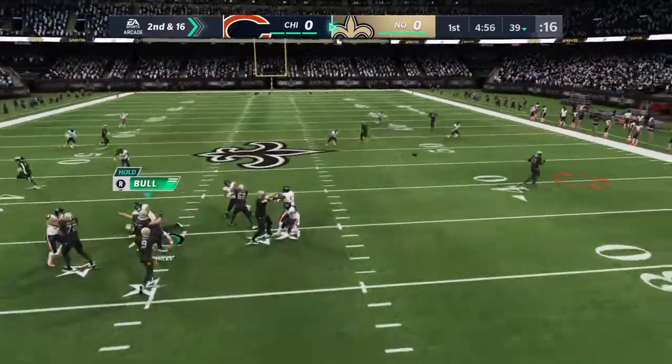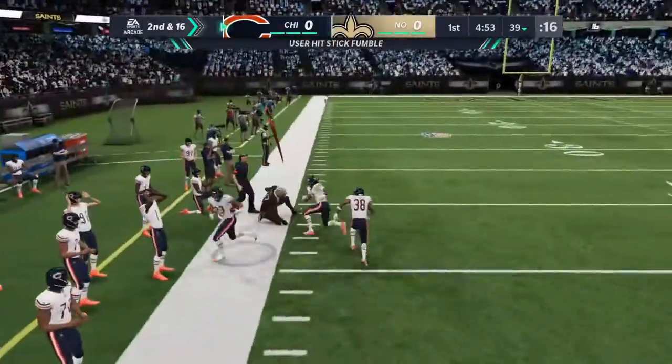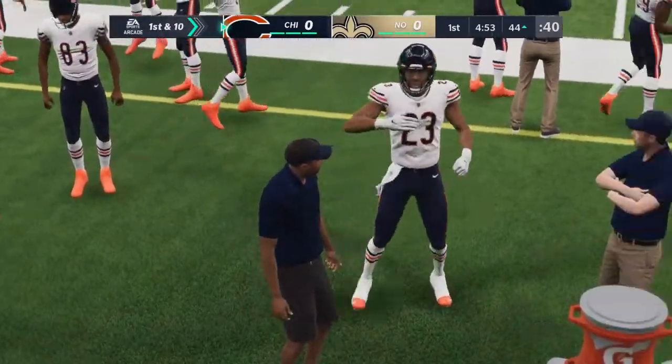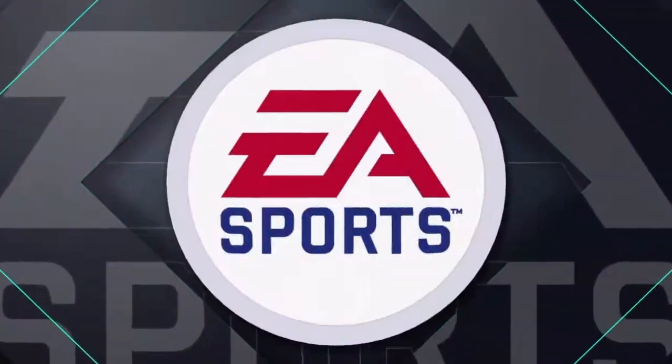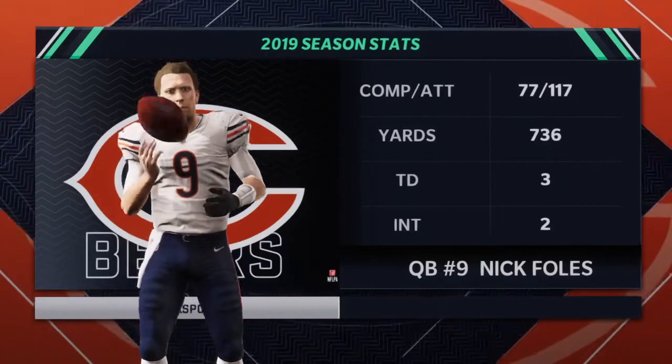Another try after the first down sack. Brees, and brought in by the tight end Cook. And it's a fumble, and this is picked up by the Bears. Nick Foles and the Bear offense about to be on display for the first time. Foles, the veteran, drafted in the third round back in 2012 out of Arizona.